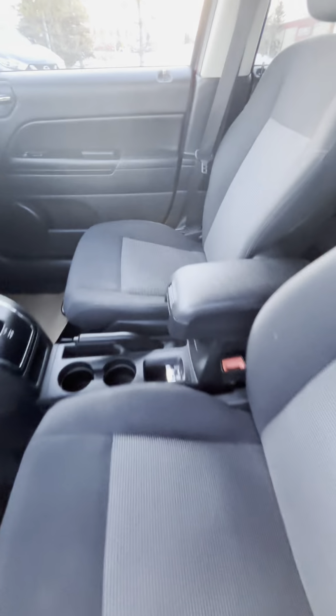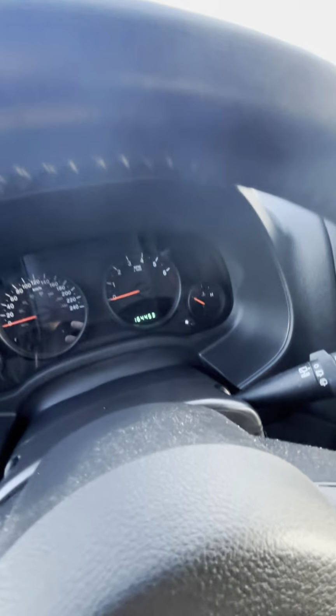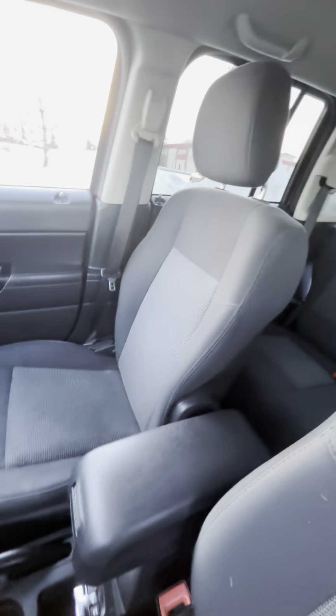Inside, it's in really good condition. No weird smells, no weird stains. Four-wheel drive, as we were talking about. 164,000 kilometers. I'm gonna let you know what work we did to it too back in July when we took it in. Yeah, let me know your thoughts.